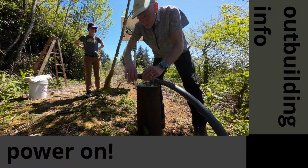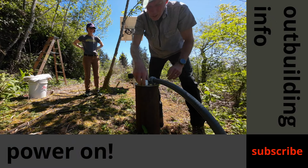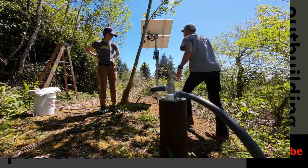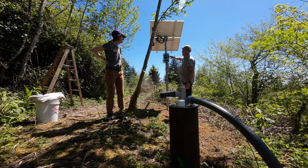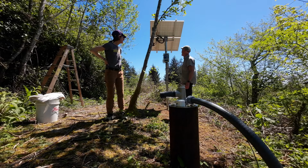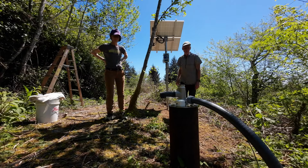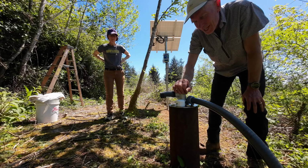All right, so I just have this plastic nipple on here with a cap just to keep it clean for now. So here it goes, it's kind of exciting. Little status light shows it's power. And now it says it's about to pump. And I said you can sometimes feel it vibrate. I can hear it gurgling.